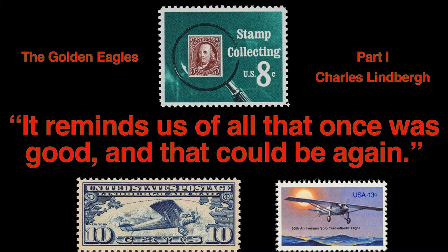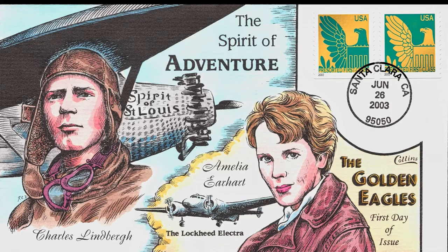This is a quote from Terrence Mann from Field of Dreams, originally about baseball. When I think of stamp collecting, the same words and thoughts apply. This cover by Fred Collins serves as a fitting title for today's presentation. My album pages of these two aviators are a favorite part of my airmail collection.